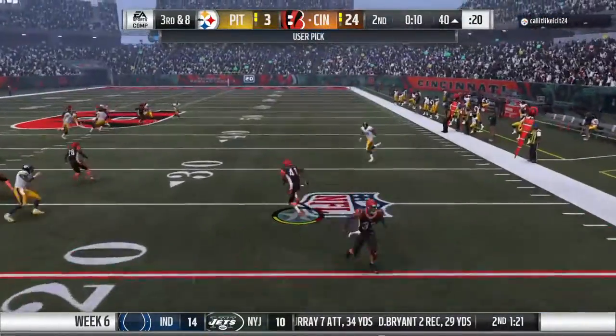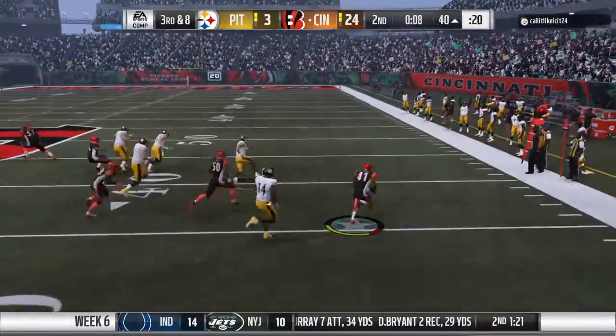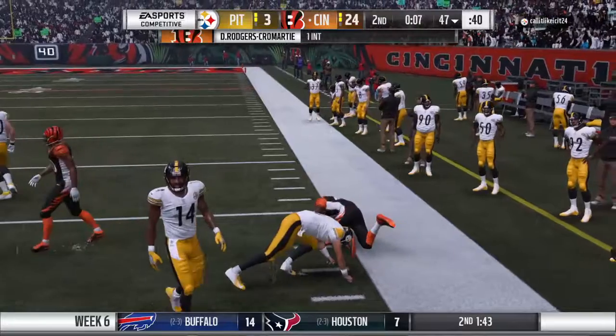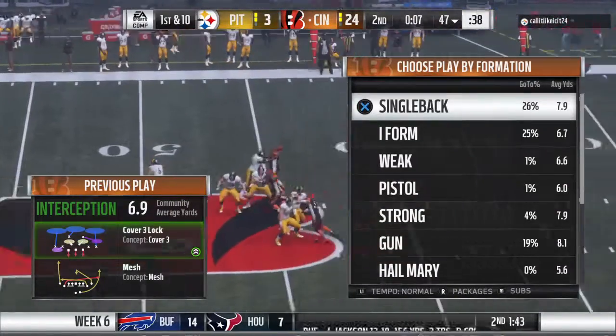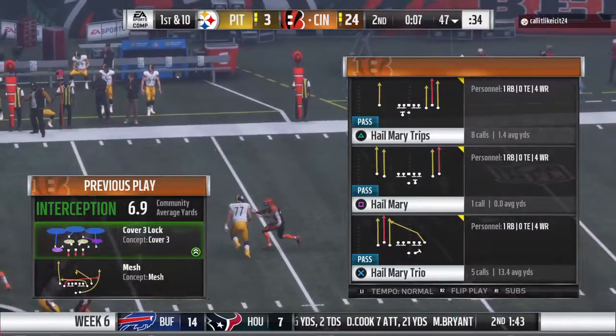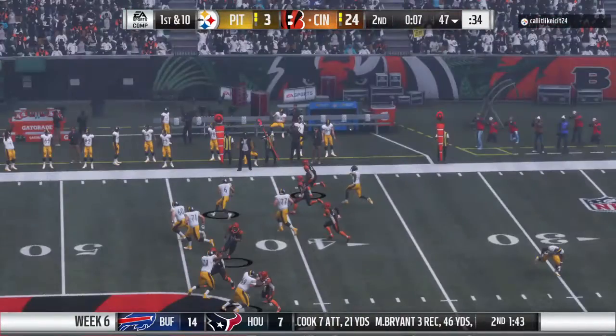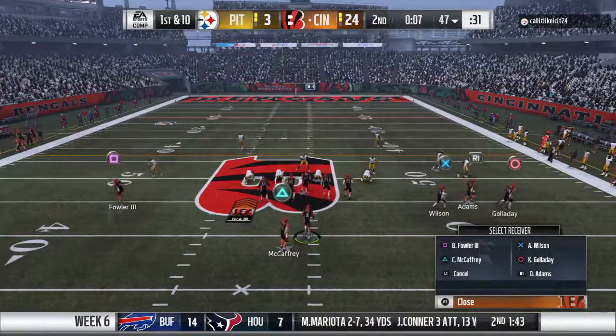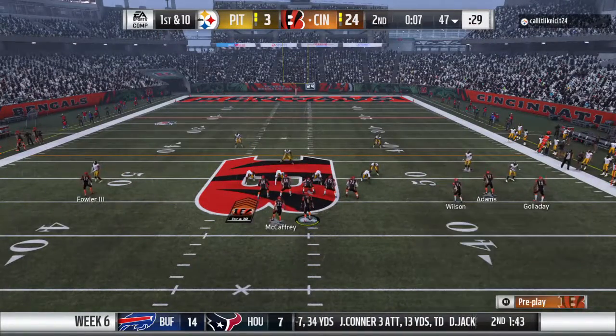And for the 3rd time here in this half, it's intercepted. Picked off by Dominique Rodgers-Cromartie. Good starting field position for them here as they come up 1st and 10.